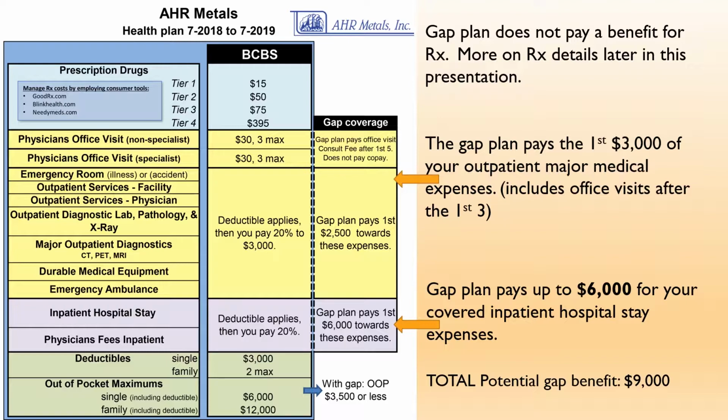You'll note the health plan has a $3,000 deductible, but your GAP plan is going to pay the first $2,500 of that deductible for you automatically. In addition to that, the GAP plan will pay $6,000 towards a hospital stay. Since your GAP plan provides $6,000 towards a hospital claim, that means your out-of-pocket potential for a hospital stay is 0. Please also be aware the GAP plan is not designed to cover elective procedures such as vasectomies.